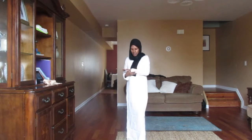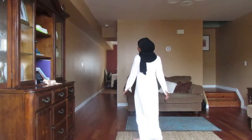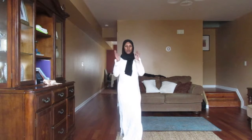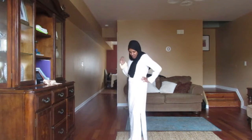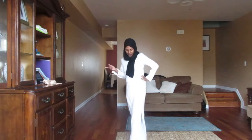This is why I buy pieces like this, because of this one item here. Oh my goodness, I love it. With some sandals or flip-flops and my hat, it's perfect. This is what I was looking for for my vacation outfits. So this one is definitely the best piece so far. I love it so much.